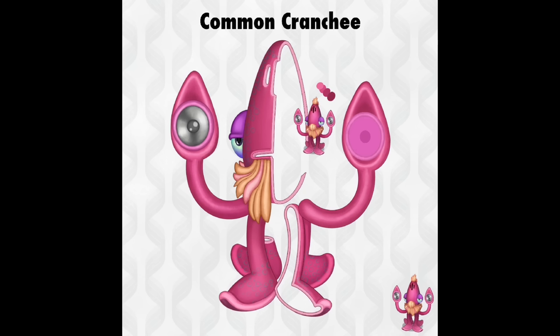It seems that perhaps metal-infused chitin is not as uncommon of an occurrence as we've seen, because we had that whole topic on our recent Bulbo video. Check that out if you haven't already. But anyway, the Cranchee has metallic cuticles, which, just like a real octopus's, can be shed if they are outgrown.